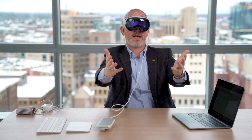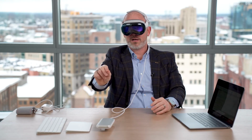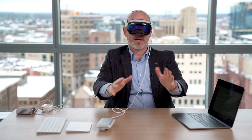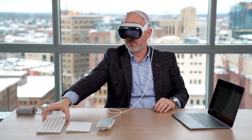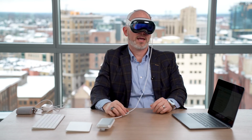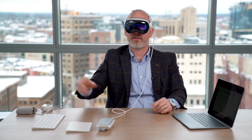So here, again, I have this window right here. Let's make it a little bit bigger. Now I have this right in front of my face. I can work with it. I can use keyboard to interact with that if I want to do that. And when I'm done with it, I can move it off to the side.